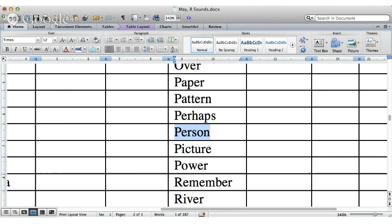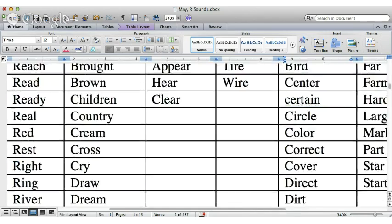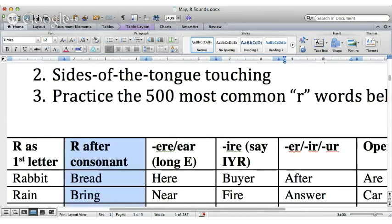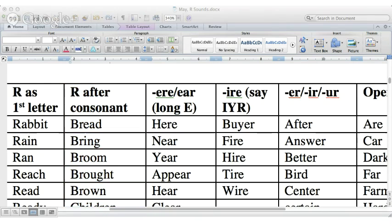Person. Good. Person, good. Let's try this one. Power. Excellent. You have a beautiful R sound when it's at the end of the word or in the middle. But what we really want to focus on are the ones when the R comes right after the consonant. Right, Razel?